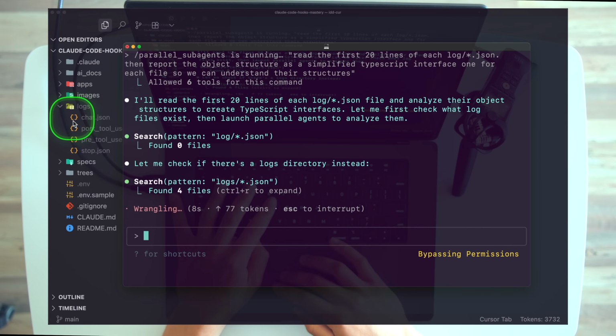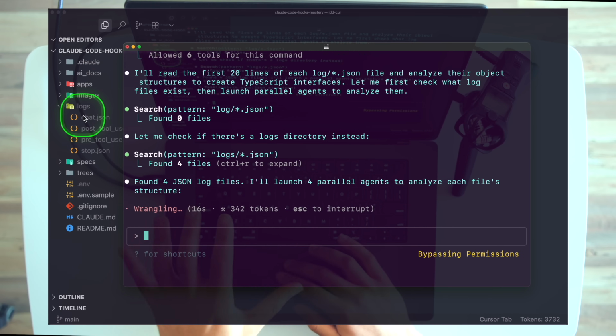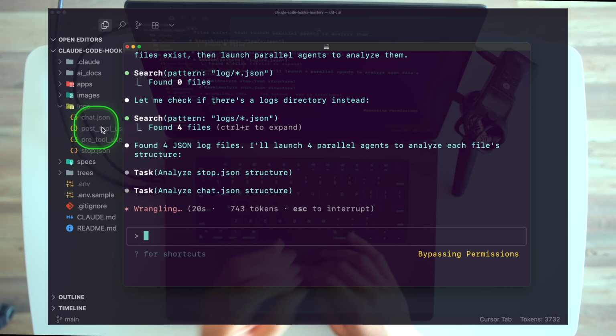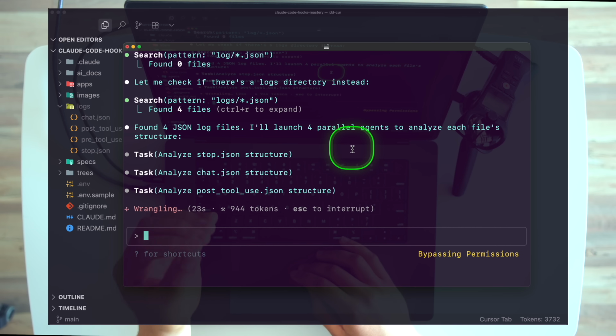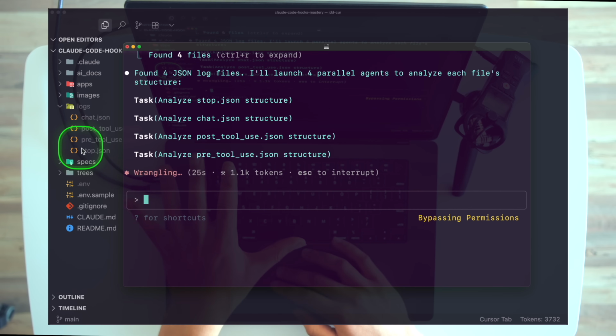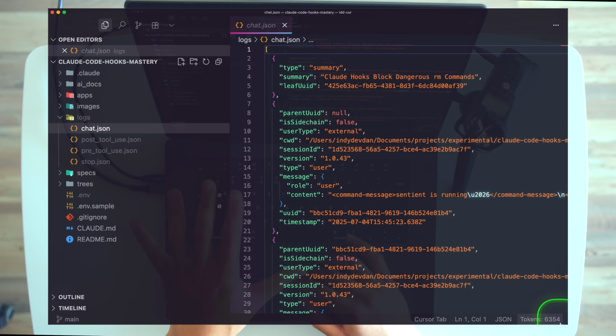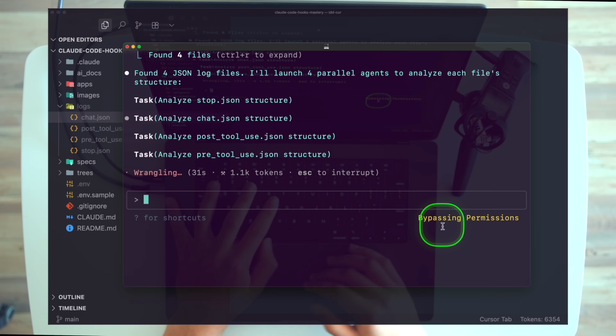We're going to kick off 4 subagents, each with their own prompt, to investigate what the object structure looks like in each one of these JSON log files by only looking at the first 20 lines of the file, because these could be massive, right? And in fact, the chat.json file is massive. We have 6K tokens. We don't want that in the context window.